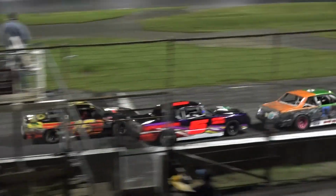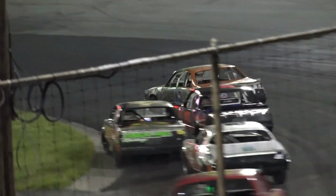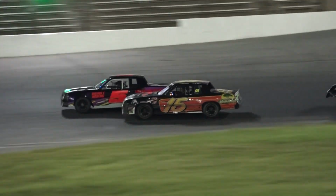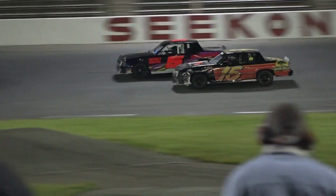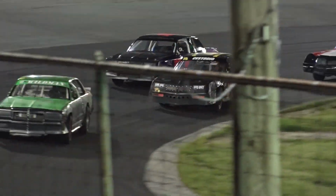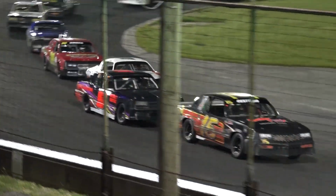Perry's got a car length advantage at the stripe. Brightman trying to close down. Cestodio is right there. Cestodio trying to weave his way onto the inside, can't get there. Tom 6 nose to tail into turn 3 as Conrad heads pit side. Cestodio diving down to the inside. He'll overtake second from Brightman. Perry's still in the lead.